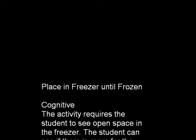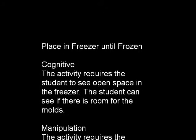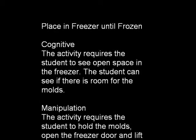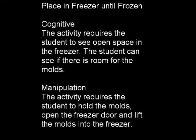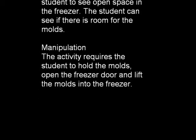Place in freezer until frozen. The activity requires the student to see open space in the freezer. The student can see if there is room for the molds. The activity requires the student to hold the molds, open the freezer door, and lift the molds into the freezer. The student can hold the molds. The student cannot open the freezer door.